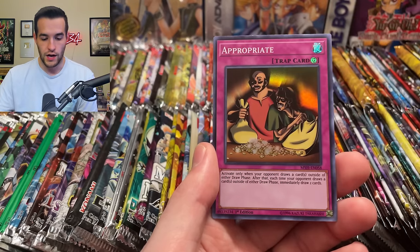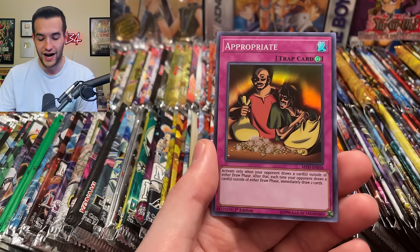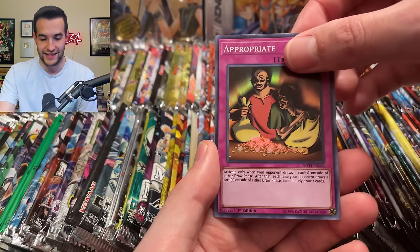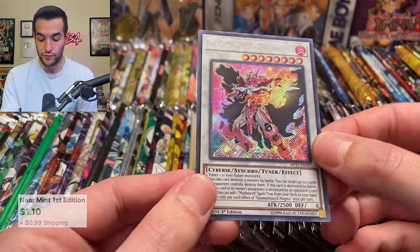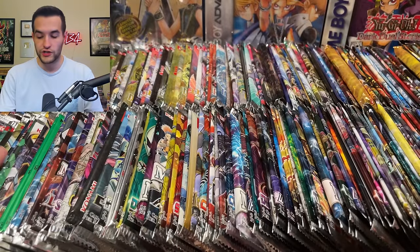Generator Boss Room. Appropriate. This is a Pharaoh Servant common. Got a reprint here. Interesting. And then a Geomathmech Magma. All right, that's a pretty sick secret rare. We will take that. We are officially on to the second row.